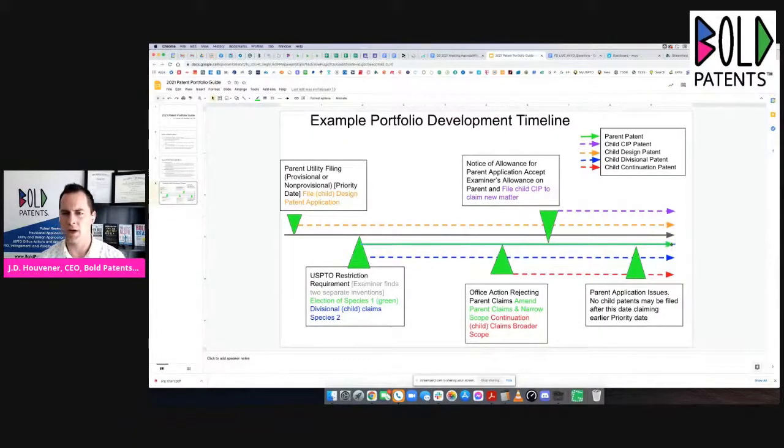The second type of child patent application that you can do, you just see this blue dashed line, which is the child divisional. Remember, this is when the examiner said we restricted you, there are two separate species here. You elected species one. That's what the green is. There's the second species, which we said was a different invention. And now you're going to go back and say, yep, we want to move forward with that second species, and now we have the third pending application.